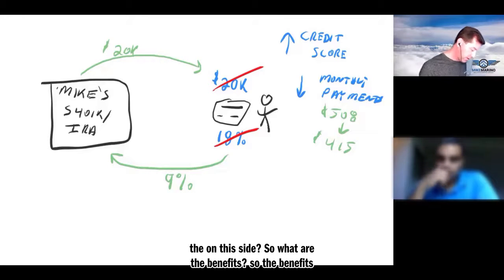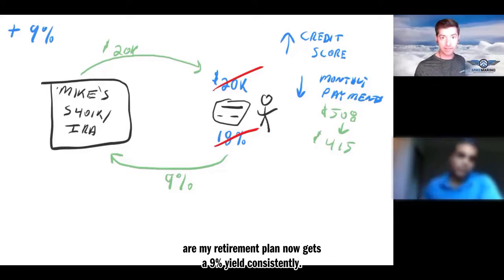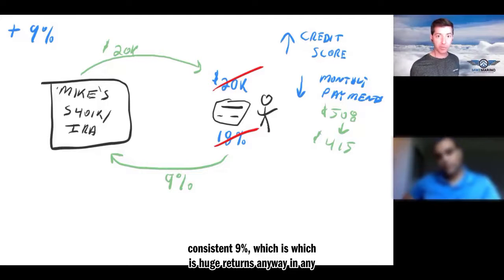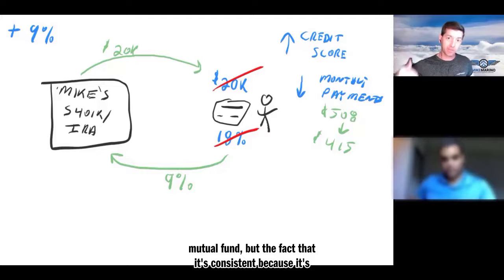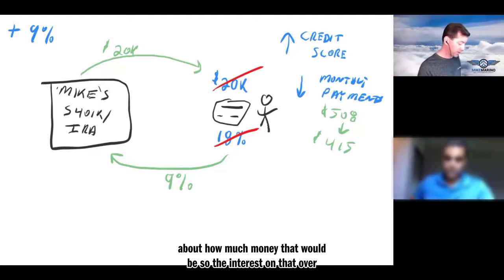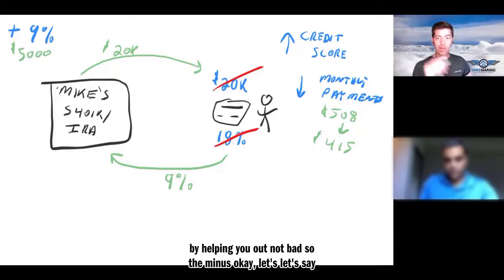Now, what about on this side? So what are the benefits? The benefits are my retirement plan now gets a 9% yield consistently. There's no dip like in the stock market. It's a consistent 9%, which is huge returns anyway in any mutual fund. But the fact that it's consistent because it's compounding, it's a lot of money. In fact, let's talk about how much money that would be. So the interest on that over 5 years, I just made $5,000 in my retirement account by helping you out.